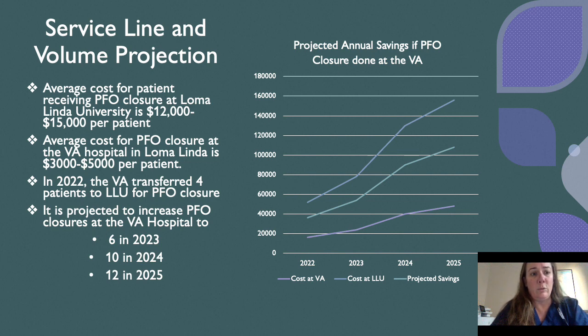So in 2022, we sent 4 patients to Loma Linda for PFO closures. And in the future, in 2023, we project we'll be doing 6 PFO closures, which will save the hospital $54,000 for 2023. And in 2024, we project doing 10 procedures, which would save the hospital about $90,000. And in 2025, we project 12 closures, which would save $108,000. So the total projected savings for the next 3 years would be about $252,000.